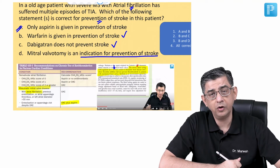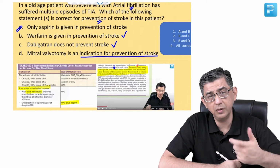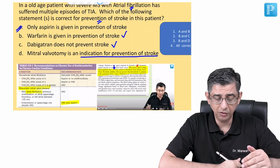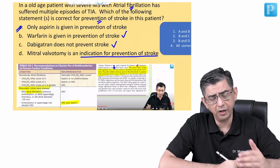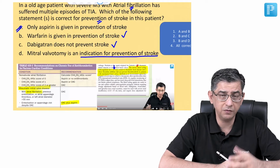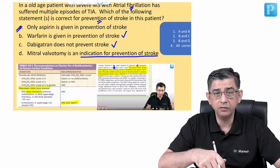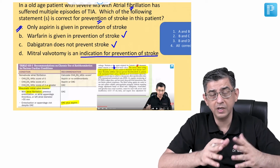Was it that mitral valvotomy is an indication for severe mitral stenosis, that's a procedure that is to be done with a person of severe mitral stenosis, or was it mitral valvotomy is an indication for prevention of stroke? You see, if I say percutaneous mitral balloon valvotomy or a mitral valve repair or even a replacement is needed in a chap who's having severe mitral stenosis, it is okay. But if it is written for prevention of stroke, then changing the valve and thinking of preventing stroke would be, I would say, a disaster in making.